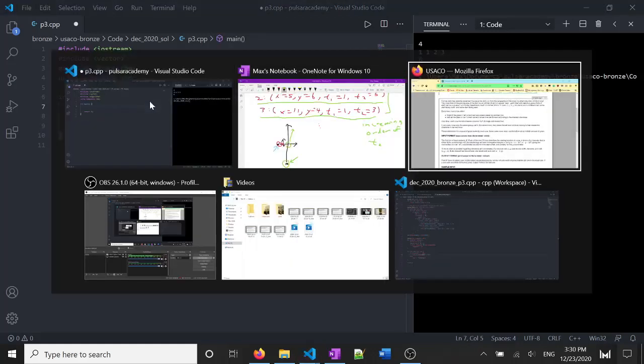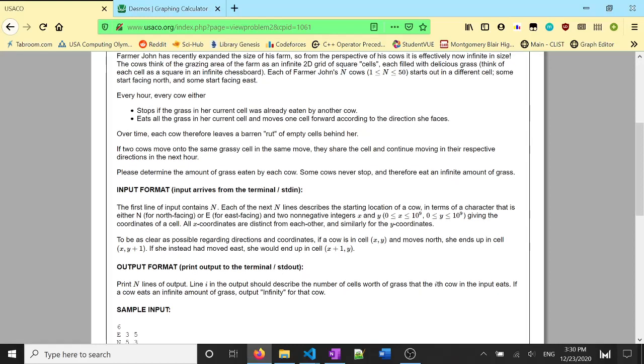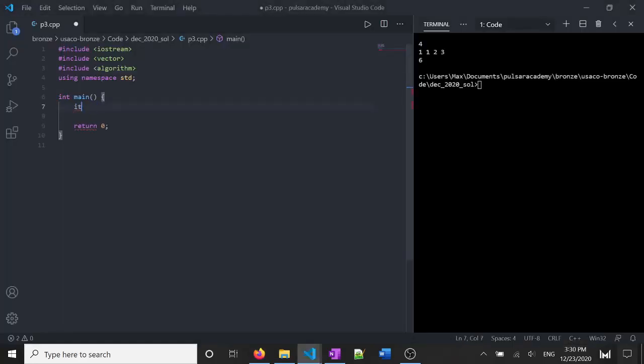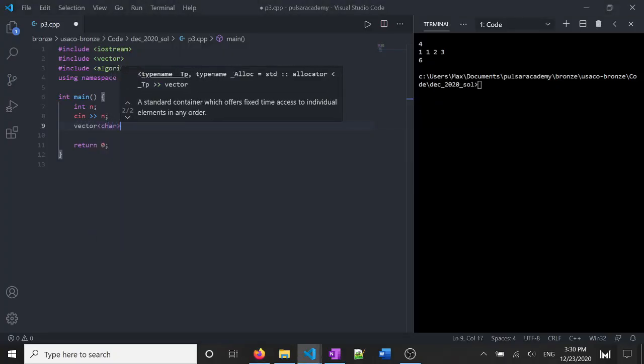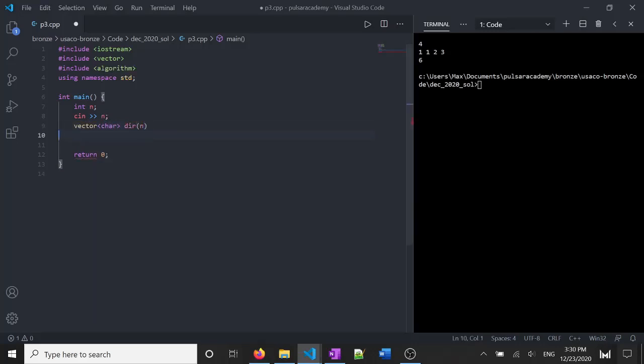Awesome. So what information do we need? We need n, the number of cows, and then we need x and y. And we need direction. Okay, so this will be the direction. I'm going to read in all three of these values for each cow.